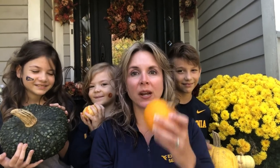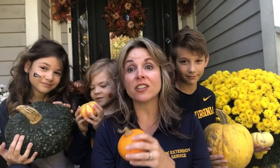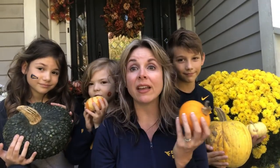Hi, I'm Amy Cook, the Family and Community Development Agent for WVU Extension Service in Braxton and Clay Counties. Today I have a few helpers with me. Wyatt, Chloe, Emmett. As you can see, we really love our pumpkins around here. We love all shapes, all sizes, colors, all the different textures that they come in.